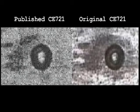This print, this latent image that you can see right in this area right here and in that area, okay, is gone in the published image. If they're saying that the latent image have no value, they don't want to show you a photograph with latent image that do show value. So this is why there's a great deal of concern about the retouching.